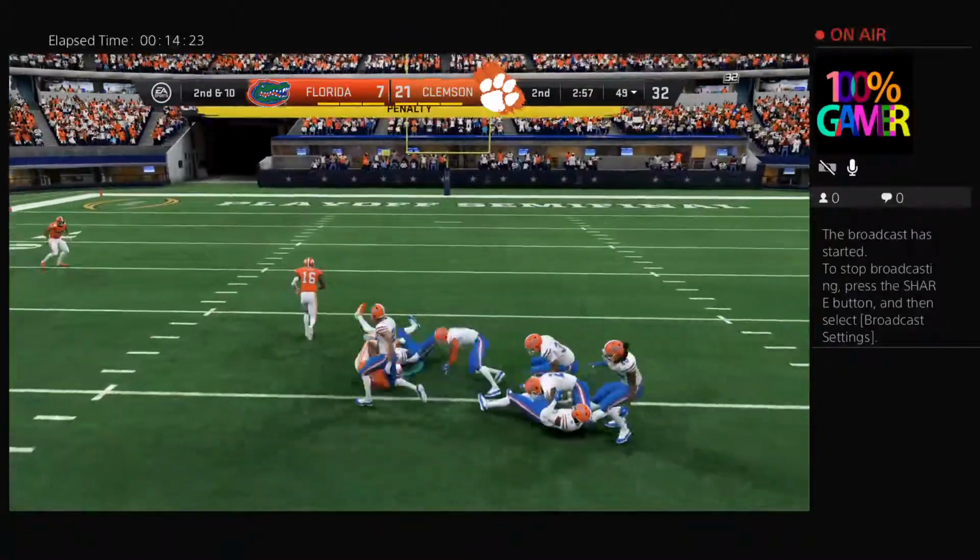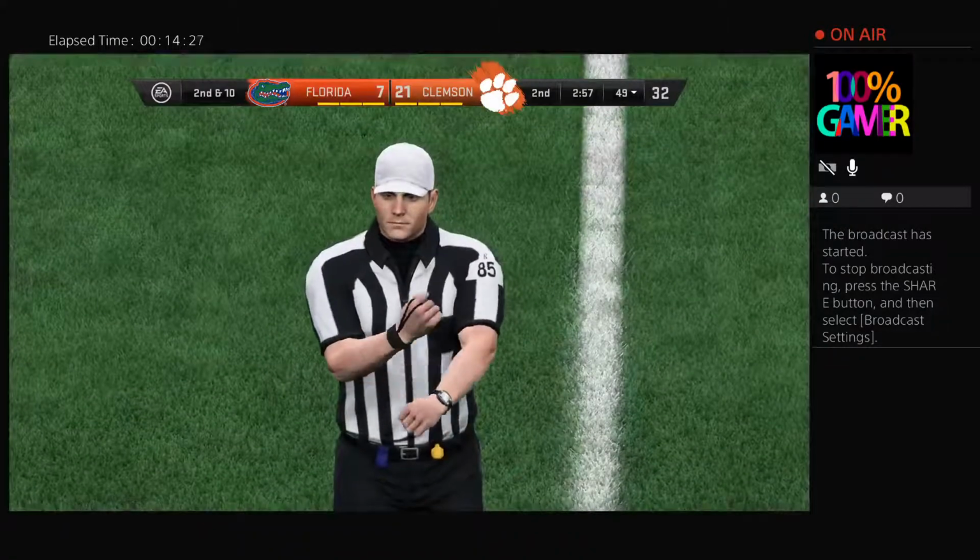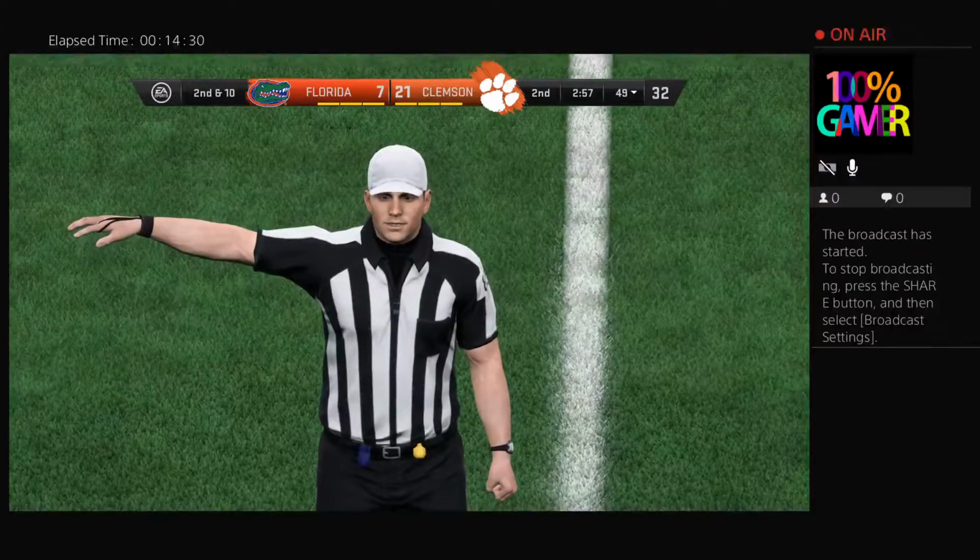Battle for it here, and this will be caught. And he'll be brought down. Oh, that's a face mask. Certainly looked like it. Indeed, here come the flags.